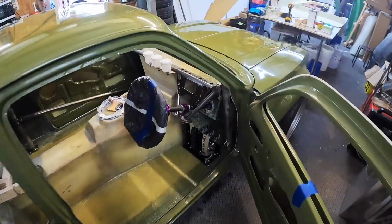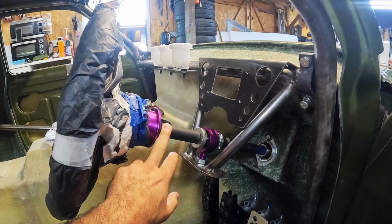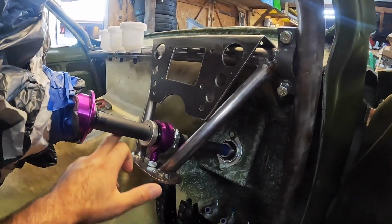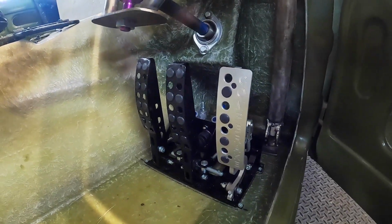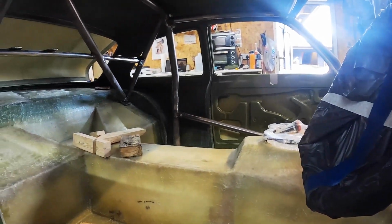I will go around to the driver's side so we can have a look at some more bits a bit more closely. So as you can see, Garry's fancy steering column. This is a collapsible steering column with a snap-off steering wheel, but it's been mounted to the cage with all this bracketry. And as you can see, he's got his floor-mounted pedal box fitted as well. So yeah, this thing's really coming together. And yeah, I can't wait to see it actually finished. And I've been promised a passenger ride in it when the time comes as well.